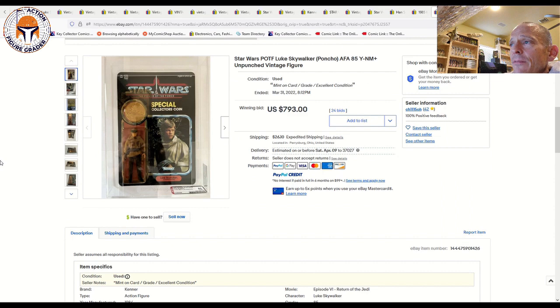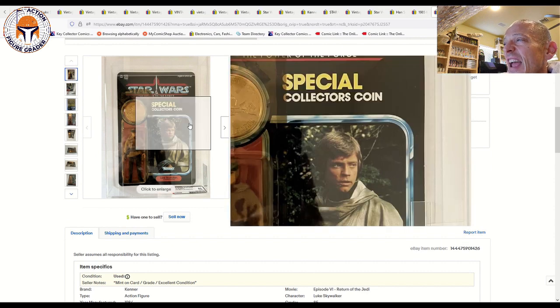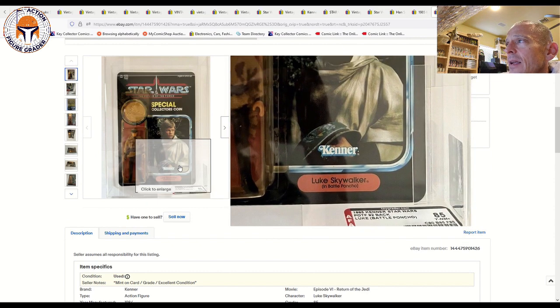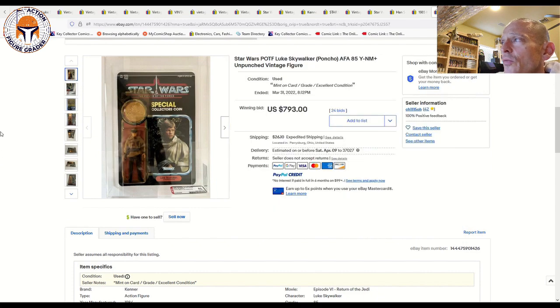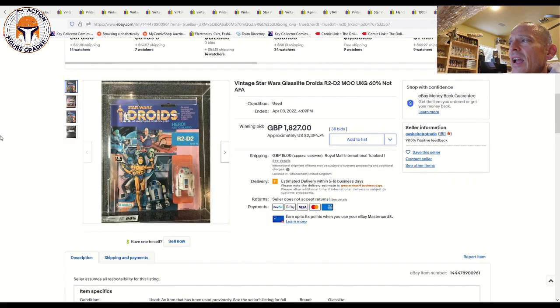And then the same figure on a mint on card. This was an AFA 85, same seller as the A-Wing Pilot. Again, a yellowed blister. That one sold for $793 on 24 bids. Big price there. Finally, I had to show you this one.